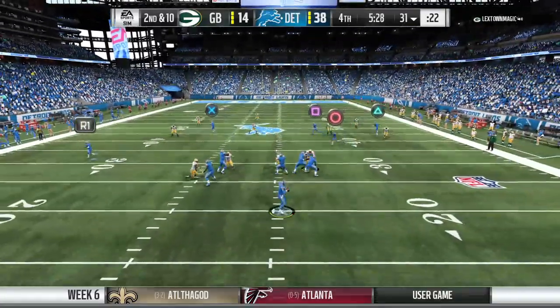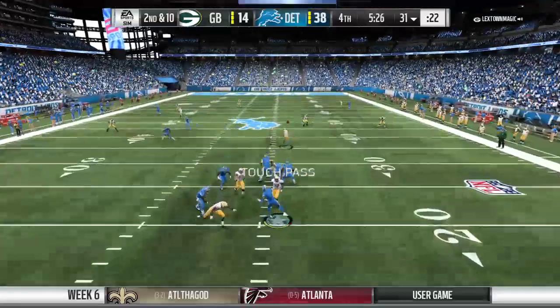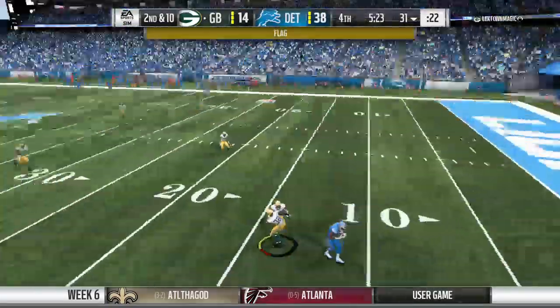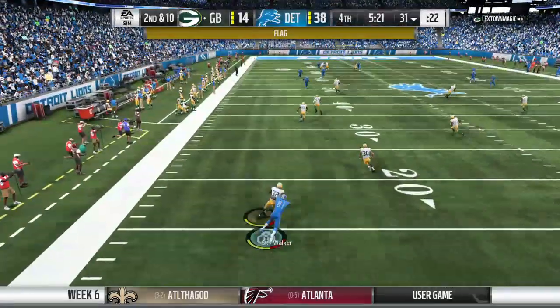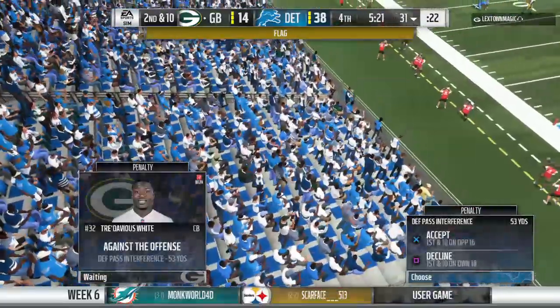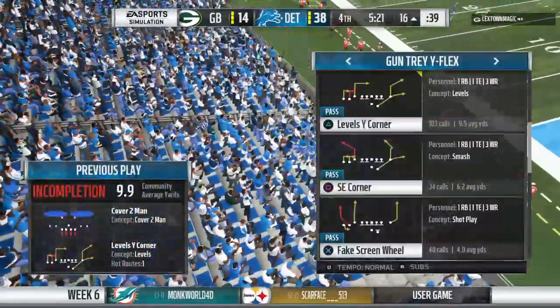Now he'll look to throw here on 2nd and 10. Going up top. And he's going to be intercepted a third time. Tre'Davious White with a pick. And a big turnover there as his guys will get the football back.